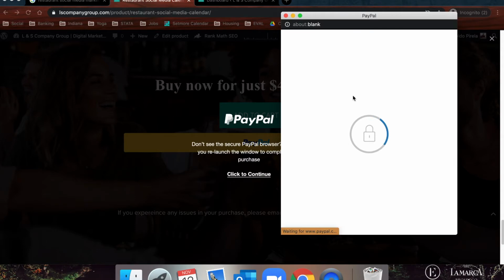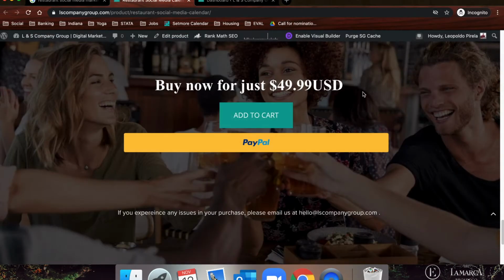So let's say someone goes to buy it, they click on PayPal, and they can directly buy it without having to go to different pages or anything like that. And if they click add to cart, it will send them to the cart, which with Divi you can also fully customize.